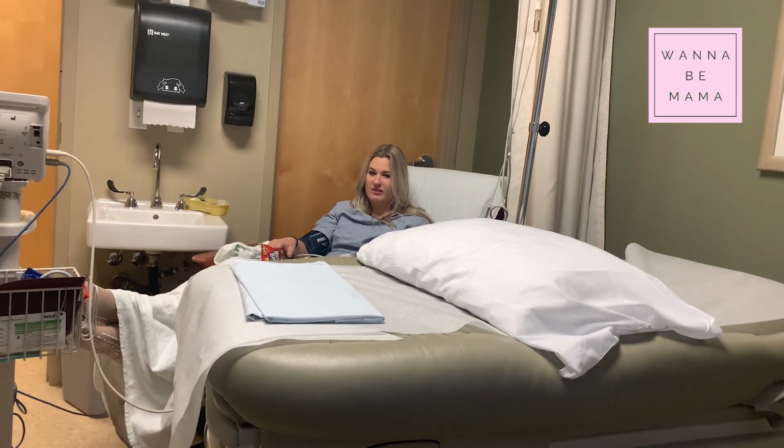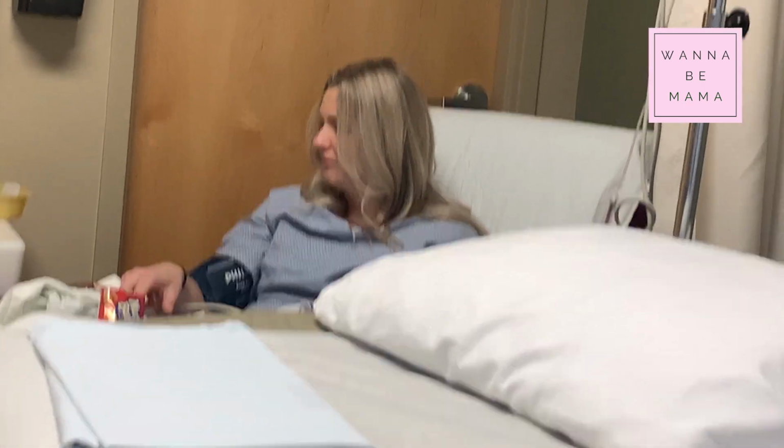After being so sad hearing that I only had 2 eggs, the doctor came in and they're like, oh, I'm sorry. I think we found 3 and possibly a 4th one. I was crying earlier because I thought I only had 2 eggs. But maybe they found 3 now and maybe a 4th one.